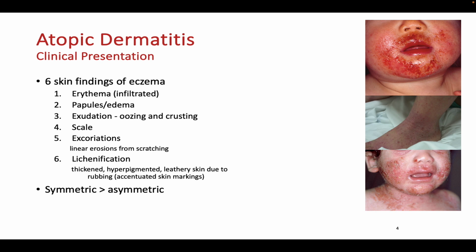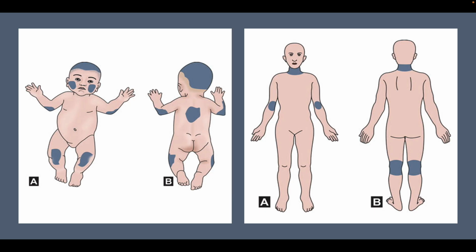Okay, so I think the distribution of lesions, the age of presentation, the symmetry of presentation, the chronic relapsing course, the presence of other comorbid allergies, food allergies, rhinitis, might be having some asthma later. These are some clinical features which help us to understand that this child actually has atopic dermatitis, and again it is a clinical thing.